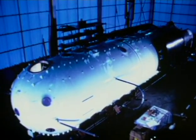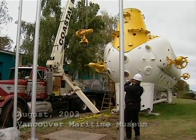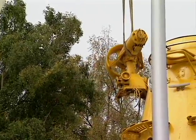Yeah, it's a thing of beauty. So these incredible things are the electric motors, and they're one of a kind, designed specially for this sub. They haven't done anything like this since.